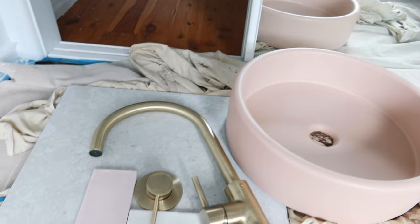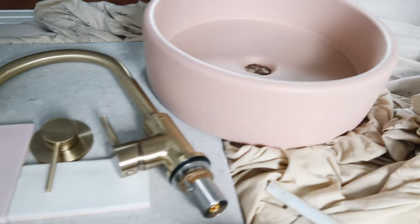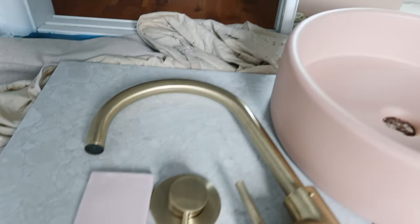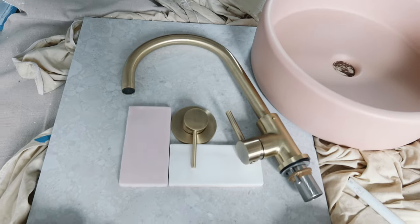Over the next few days we're going to put in the vanity and the toilet and the shower screen and all the fixtures, which I'm really excited about, and I'll show you them now. Right now I'm trying to put together a little flat lay for Instagram, so I've got the Nude Co sink and then I've got all the Tile and Bath Co accessories, so they're looking so pretty together. Just trying to work out a way for it to look really cool and, yeah, like a fun flat lay of all the colors.